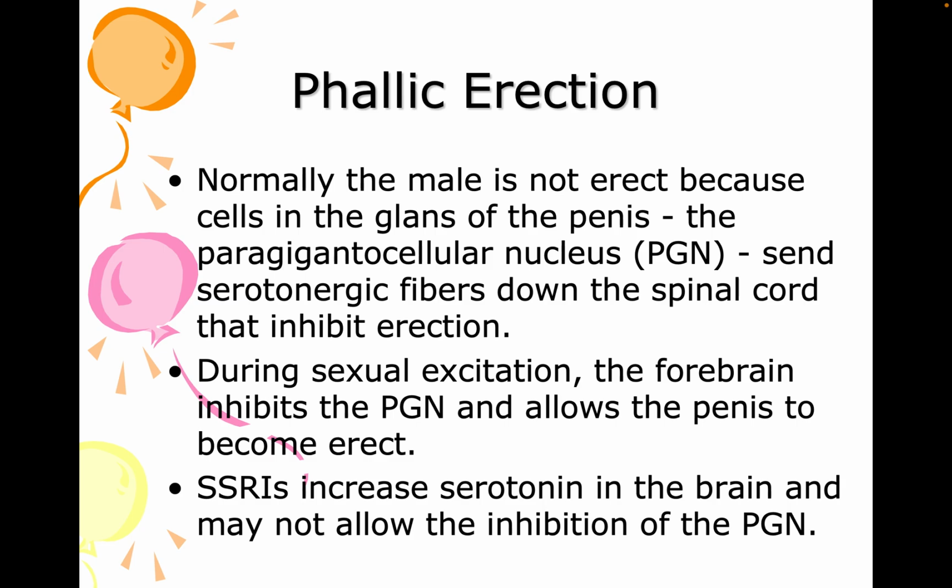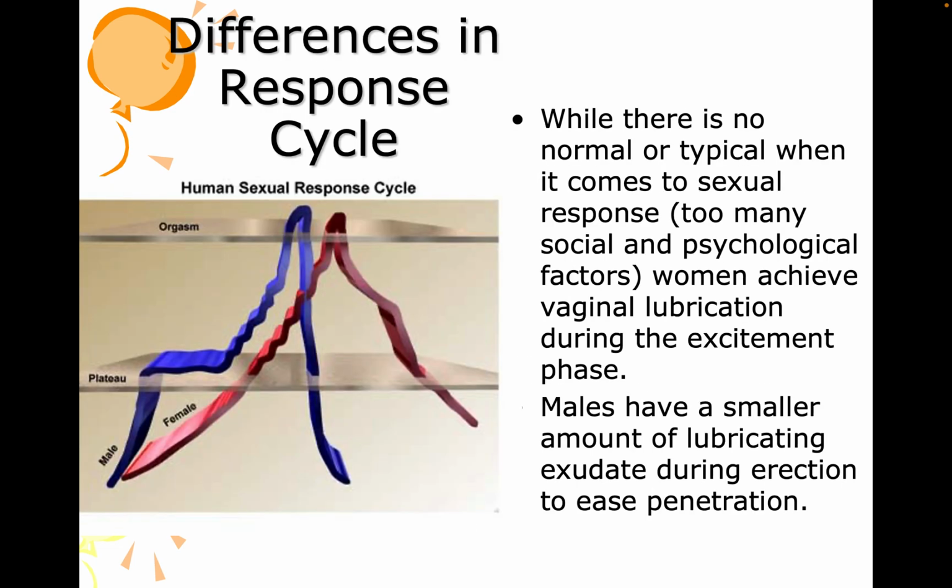Selective serotonin reuptake inhibitors increase serotonin in the brain and may not allow the inhibition of the PGN, and that's one of the reasons why SSRIs sometimes cause impotence in males.